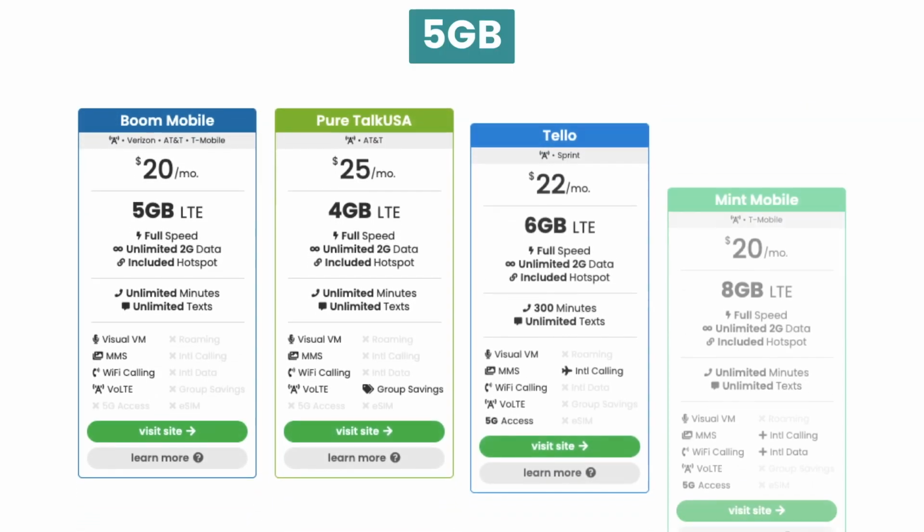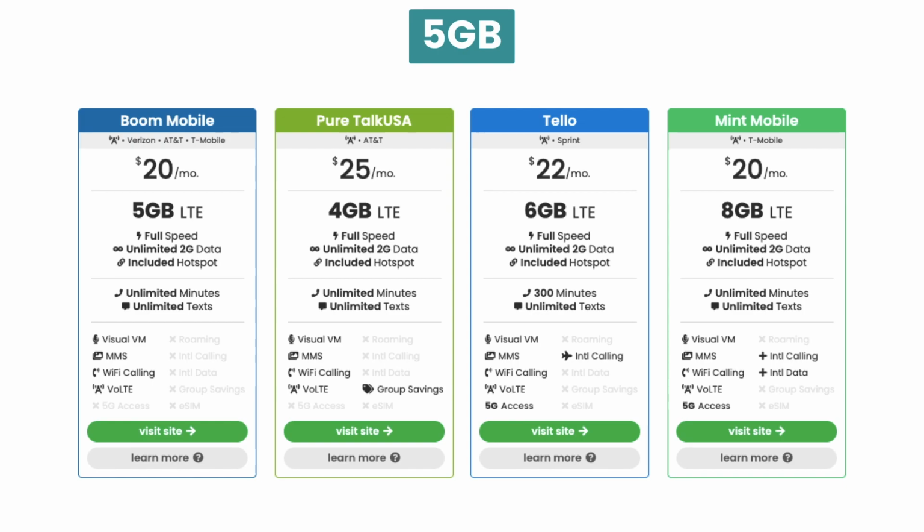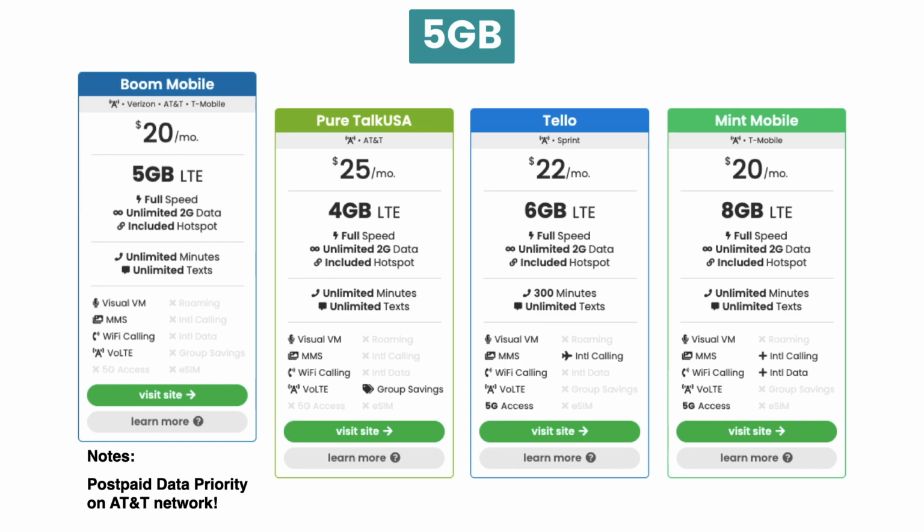Moving on to the best 5 gig plans, here we have great plans from Boom Mobile, Pure Talk USA, Tello, and Mint Mobile. Boom Mobile offers 5 gigabytes of data, unlimited talk and text for $20 a month. And the best part is if you pick the AT&T network, then you actually get post-paid data priority, meaning that it's prioritized over other customers. This is an insane perk, and I love that Boom Mobile is doing this.